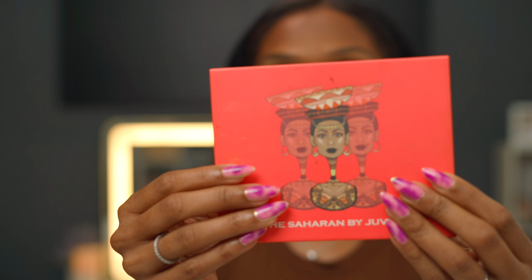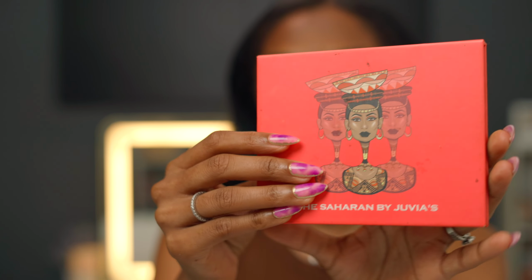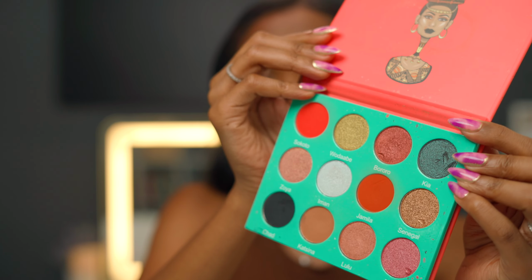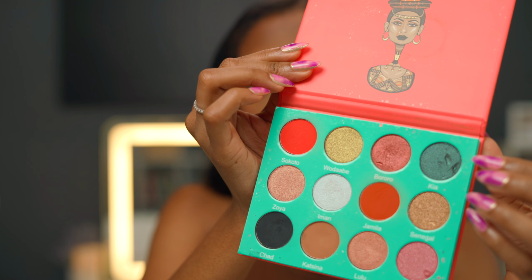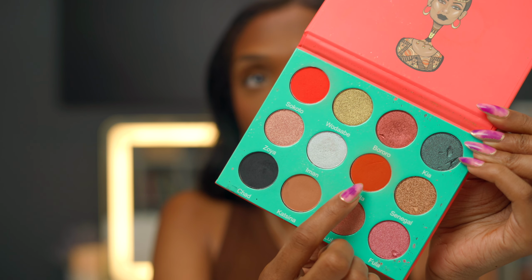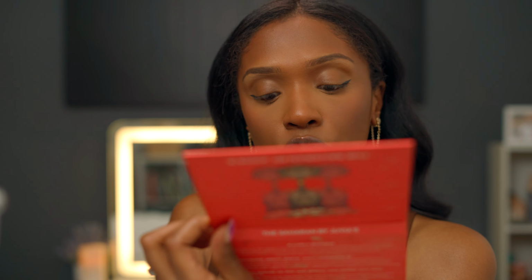And next I want to show you something that's fun to do on the eyes, and I love whenever I do this. I'm going to go into the Saharian by Juvia's Place. This is an eyeshadow palette that I really, really like, but don't really use a lot, but the colors in it are beautiful. Look at this. You can see my nail prints where I'm pointing and accidentally getting in there. But this shade right here is so pretty. It's Jamila. We're going to use that for the eyes.